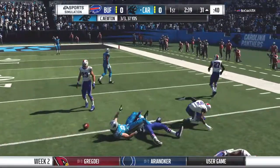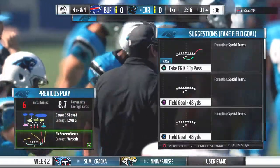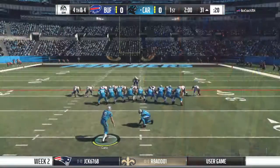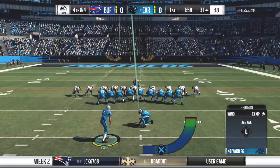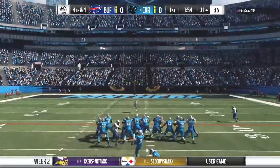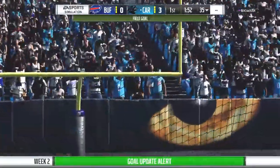They showed off a nice juke of the defender before the next wave could bring him down. Give him 6 on the play, and that's going to bring up a 4th down. So now off goes Newton, and on comes the kicker, Graham Gano. From the right hash, this from 48. And Gano's kick is right through.